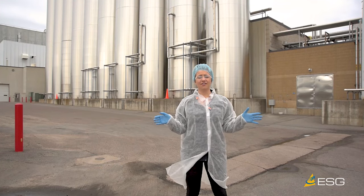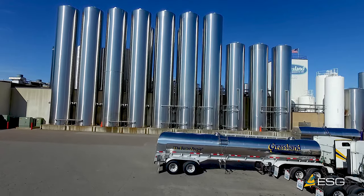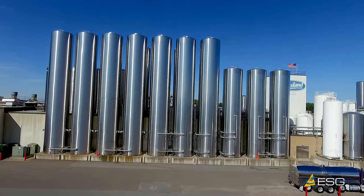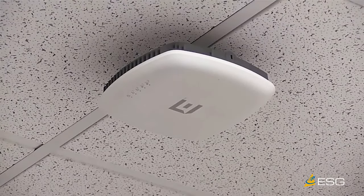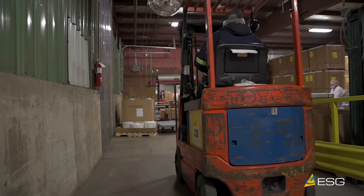The intake area of Grassland Dairy. You can see all these tanks behind me. They're filled with raw milk and cream. ESG installed the access points both outside and inside the facility. So let's go inside and check it out.